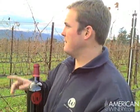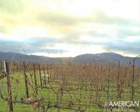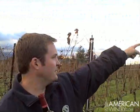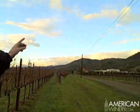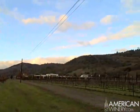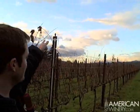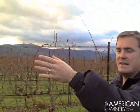We have 5 vineyards of Cabernet in and around Napa Valley. This is the Oakville property. We also have Mount Veeder, which is up over there to the west. We have Pritchard Hill, which is just over here to the east, on the other side of the ridge. We've got Spring Mountain, which is the northwest section of the valley up in the hills. And then we have Coombsville, which is down South Napa.